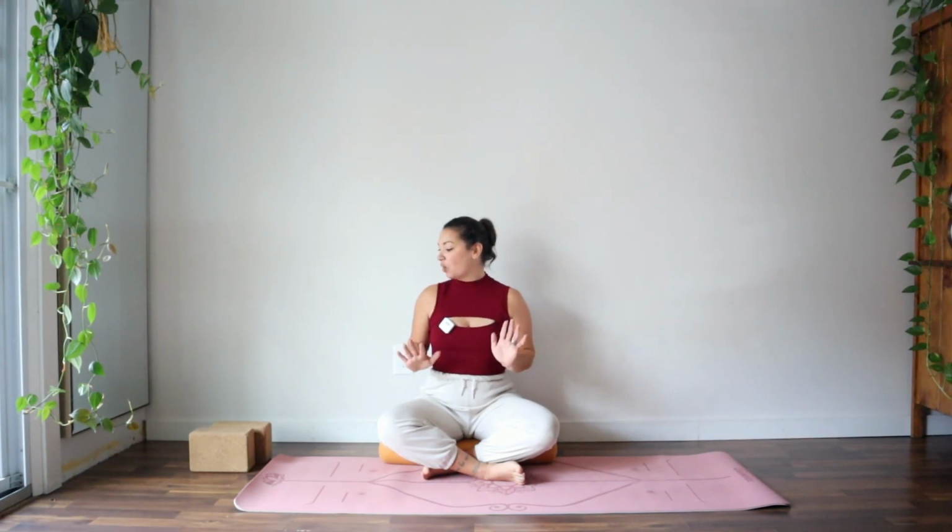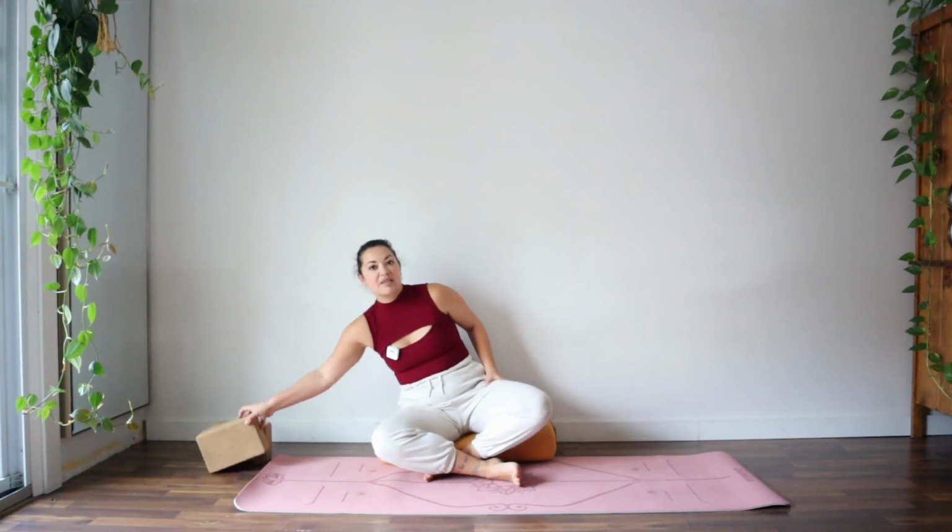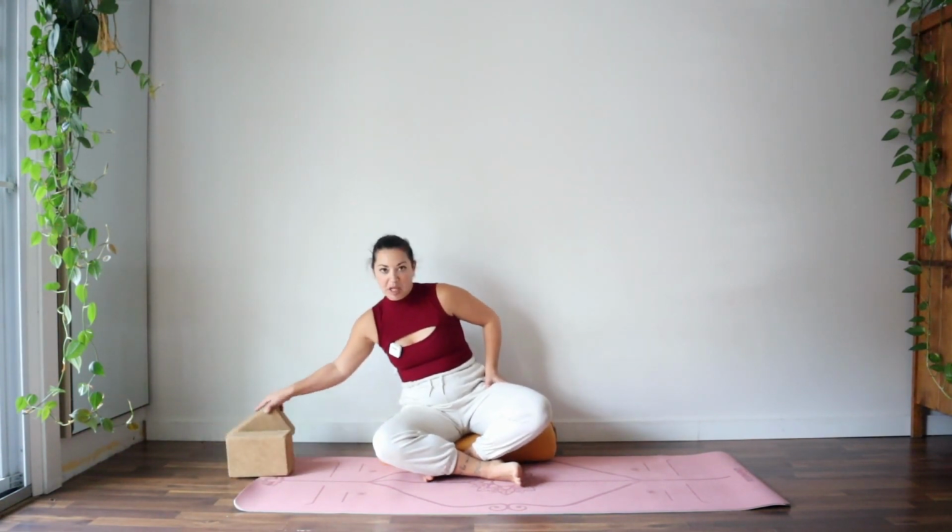So you are going to want to have either a ton of pillows. If you don't have a bolster, make sure you have a longer pillow from your bed maybe, and then a few others. And then if yoga blocks, if you have them, I'm going to be using my yoga blocks and my bolster. But if you don't have either of these, just grab all the pillows you can. Make sure that you're prepared.